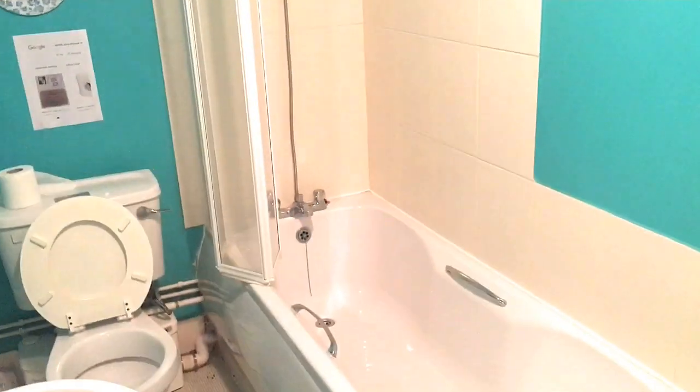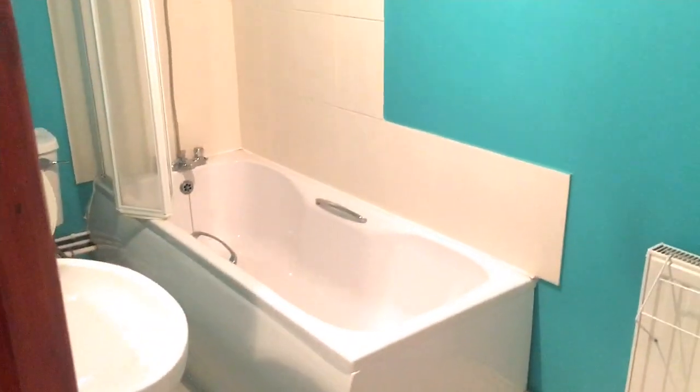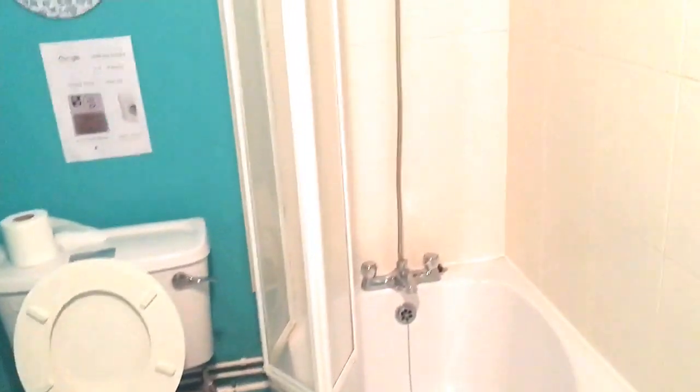I'm going to put all the lights on to show you, and yeah, there you go. So this is what this place looks like, and this is the toilet and the bedroom. I'll put the lights on. Obviously it's going to need a lot of cleaning.